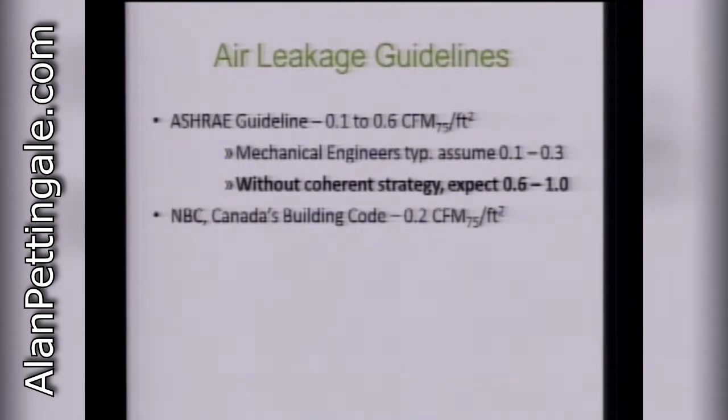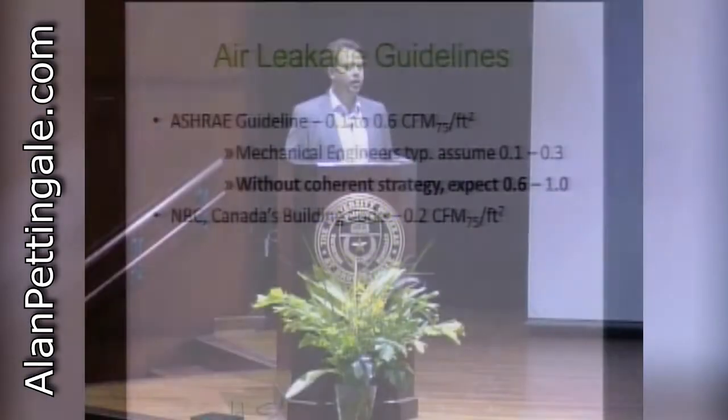But we've seen that if you're actually thinking about it, you can be four times better than that if you're trying pretty hard. And that's by using sealants, weather stripping, spray foam and things like that. This weatherization that we're talking about is really an air sealing initiative for the most part.